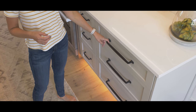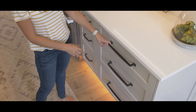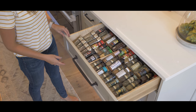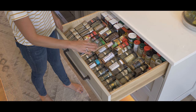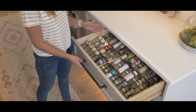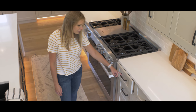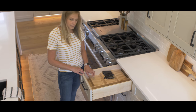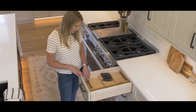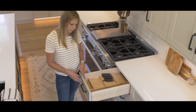Another one of the fun features in our kitchen, instead of having a spice rack that's usually down the side where the range is, we ended up doing this, I guess, stadium style spice rack, so I can see everything. It's laid out, it's a little unorganized right now, but it houses all of my spices and more. Another nice feature of our kitchen is this knife drawer. We had this insert put in here. The Amish guys actually put it in for us. And it just keeps all your knives organized and keeps all the sharp stuff safe away from the kids.